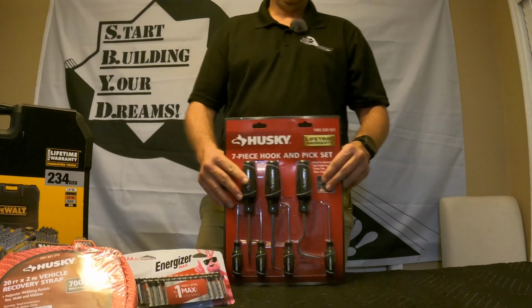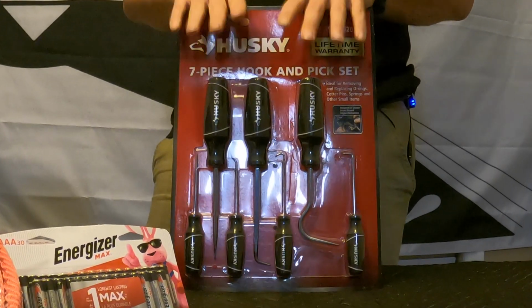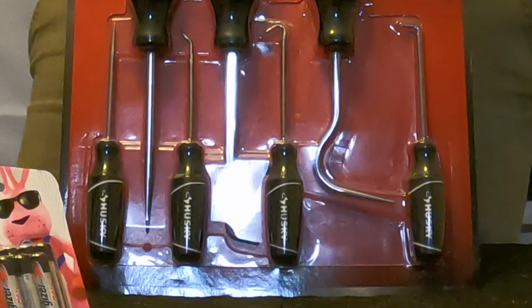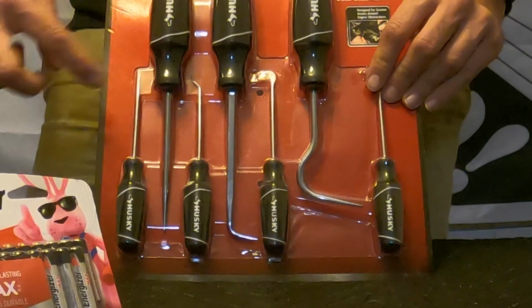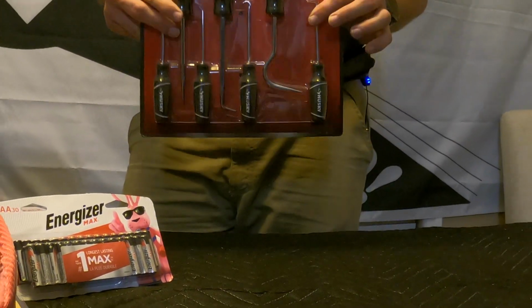If you watched my last video, I was working on a Chevy Tahoe, but anytime you're dealing with gaskets or seals, having one of these little pick sets will help out. I've got some smaller ones at Harbor Freight that are kind of like these down here, but I didn't have any larger picks, and this wasn't a bad price for the set.